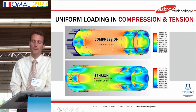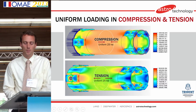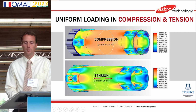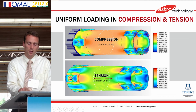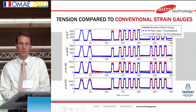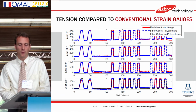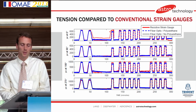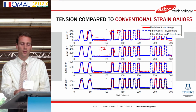And this shows the compression and the tension, doing this under compression and tension, both of these about a uniform 25 KSI for the forces there. Now, let me go on to we also attached some resistive strain gauges to these test articles, and compared it with our fiber-optic sensors, and showed excellent agreement between the two. You can see very slow changes in the strain, but also very fast, very rapid changes, up to 70% of failure on those test articles.